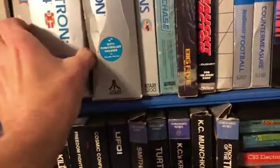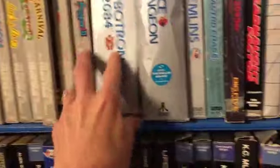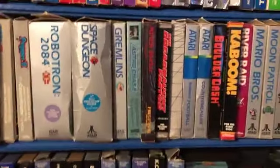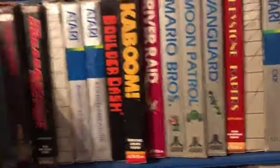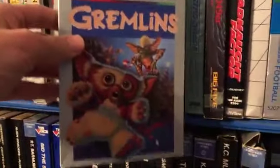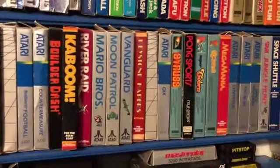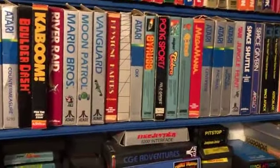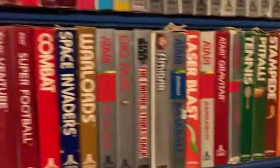And these big boxed 5200 games are really cool. They came with a controller holder so you could have double joystick action, very cool. Gremlins, one of the better movie-based games, and it's got a great cover. Love that art. I love these boxed games because I love the art. Big fan. Physical media and just the old school box art.